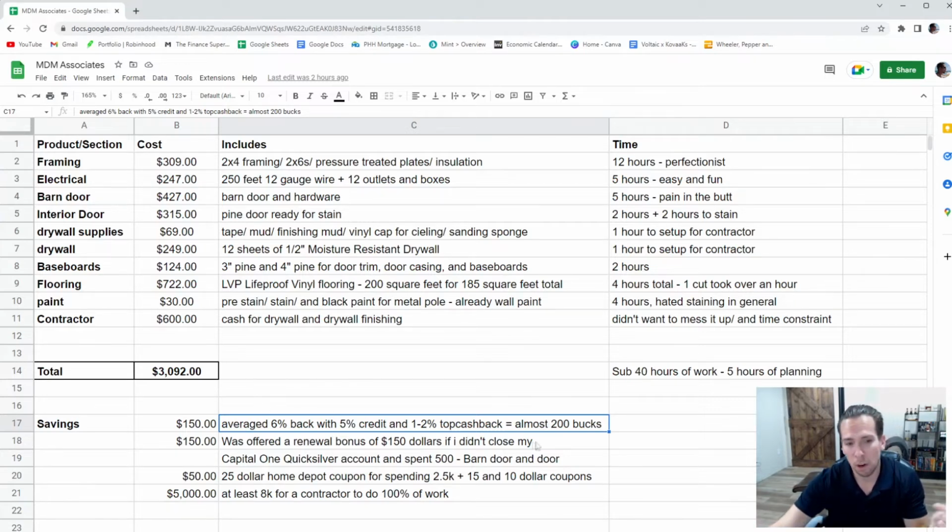So in general, I made almost $200 in cashback rewards. Now I also got $150 because randomly Capital One realized I wasn't using their credit card, and they're like, "Hey, if you start using your credit card again, we'll give you $150." So that was a no-brainer. I had to spend $500. But they gave me another $150, so I'm never going to say no to that. They didn't check my credit, nothing. They just gave me $150.